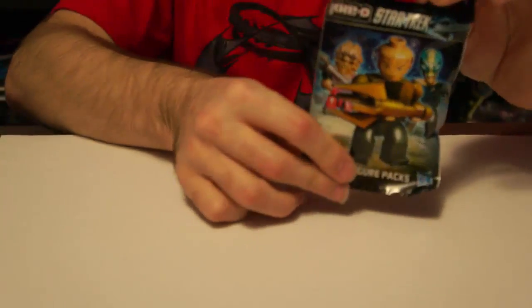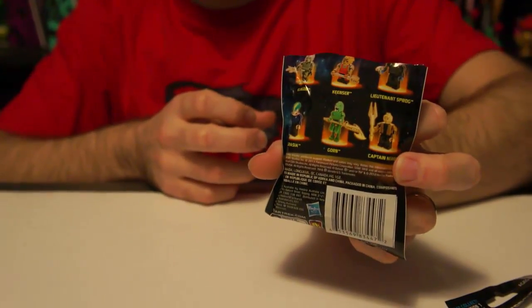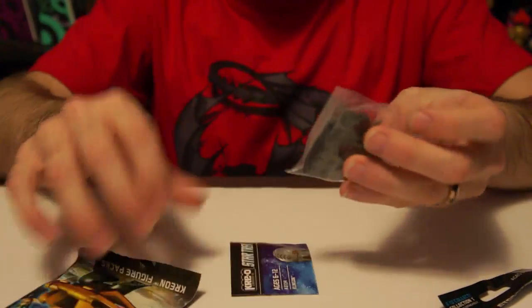Okay, so, unfortunately, everything I have next is stuff to build. So, we'll open this Star Trek kre-o blind bag, and we'll see what we got. Here's the one in the back, and I really want Gorn, because he looks like a lizard. Oh, there's 6 different ones to collect? I think so. So I'm hoping to get Gorn, because he looks like a lizard. Who do I get?